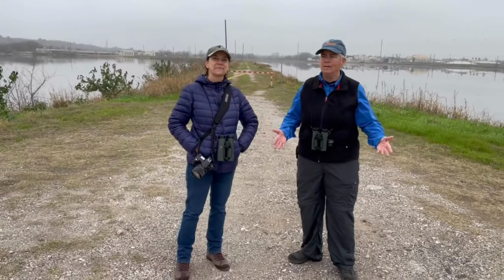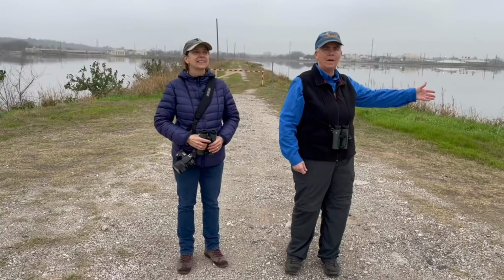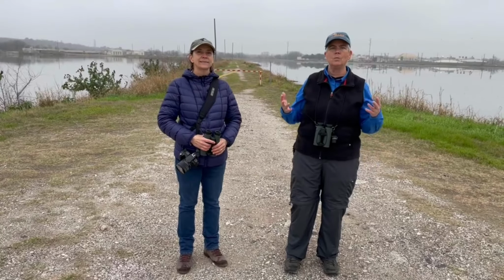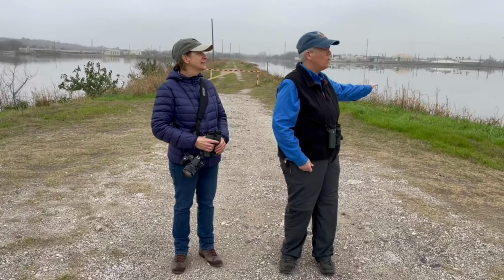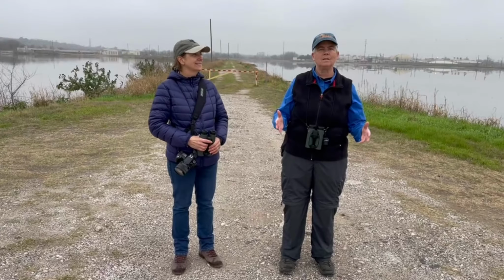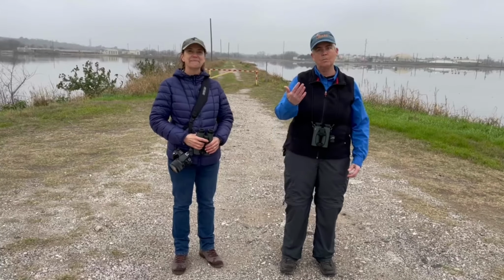Well, here we are on the road between Pond 2 and Pond 1 West. And we're going to bird this road behind me because we want to get as close to the west corner of this pond as we can. That's where the interesting ducks can be and sometimes some really neat shorebirds too. So why don't you come with us?